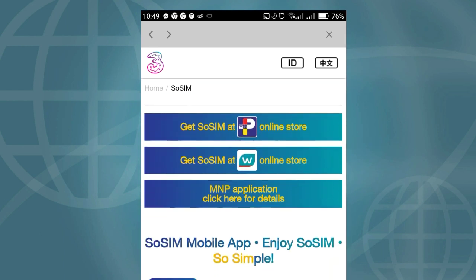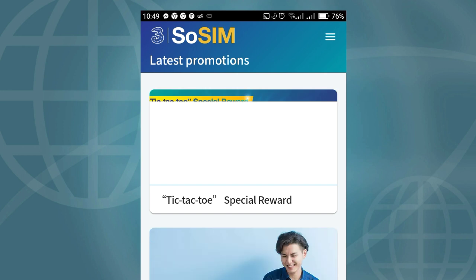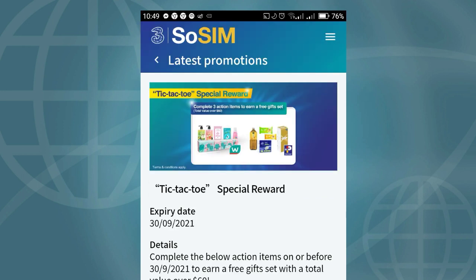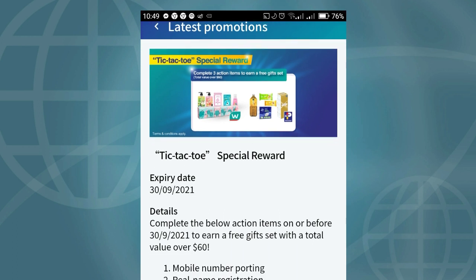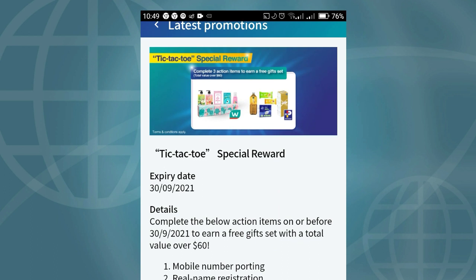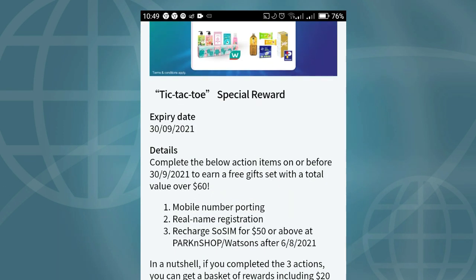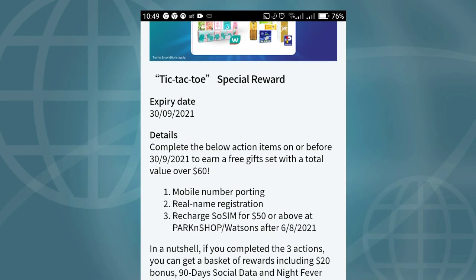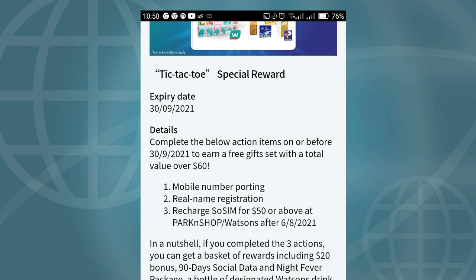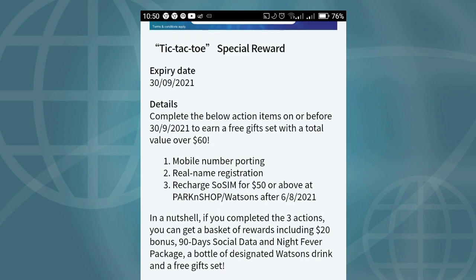May bago silang promo dito, yung latest promotion. So, ito ay yung TikTok special reward nila. Ayan. So, TikTok special rewards. So, ang expiry date pa nito ay sa September 30, no? So, unang-una mong gagawin, ayan, pagka-complete lang daw yung below action items on or before September 30, ayan, magkaka-earn ka na ng free gift set with a total value over $60.